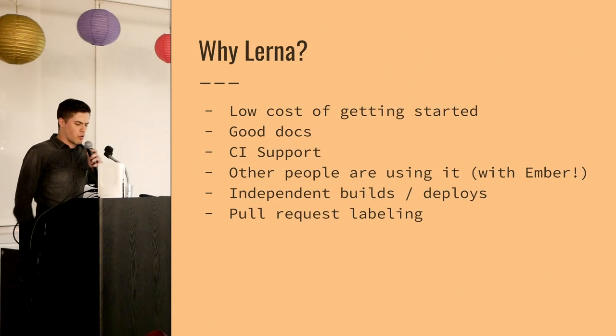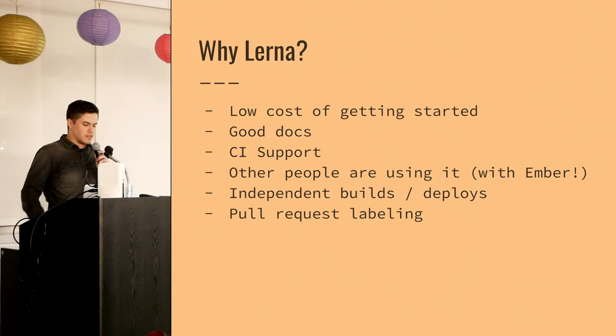And then also, a minor point, we talked about, well, what if there's a whole bunch of people contributing a bunch of pull requests for different packages in the same repo? We found that it was pretty easy to automatically label pull requests with the repositories affected. So we decided to give it a shot.